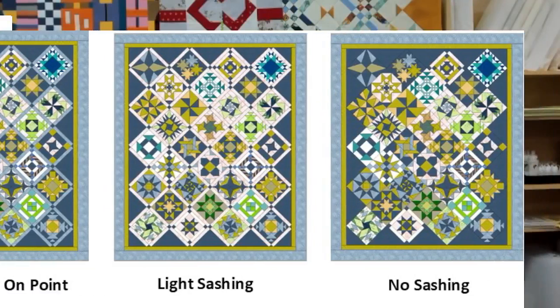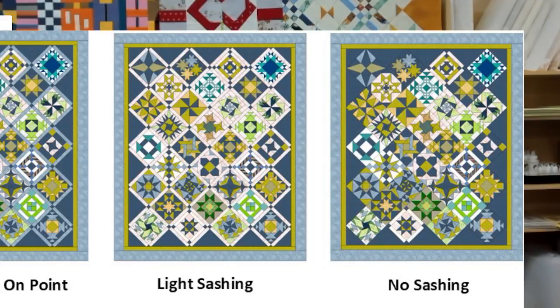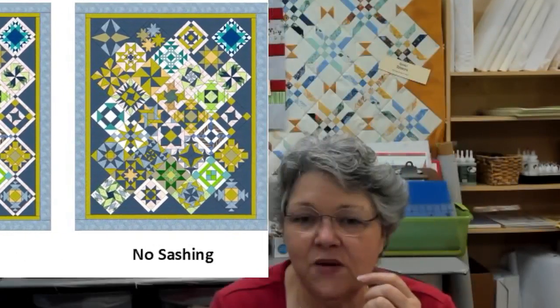And then this one is no sashing. It's still an attractive quilt. It would be a bit smaller because those are still 12-inch blocks. But I wanted you to see what that might look like.